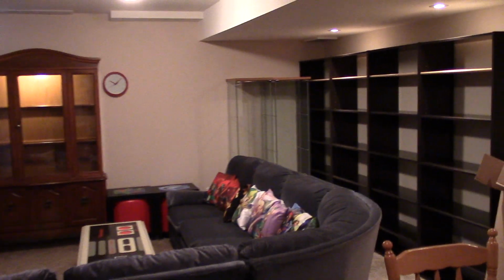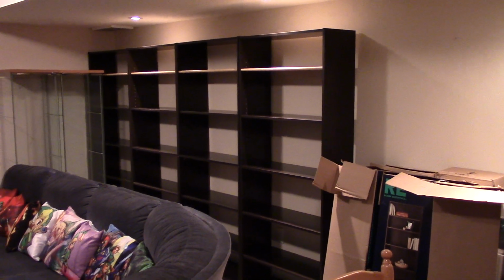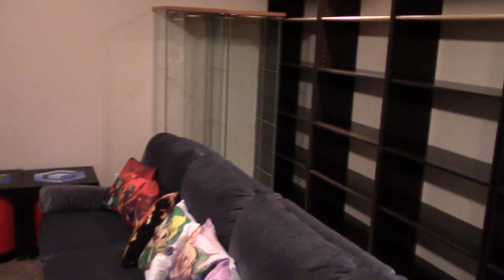So it's coming together slowly but surely. It's a lot of work, but it's also a lot of fun. And the room already looks really functional. I just have to throw it together. Hopefully this weekend I'll start moving over my entire collection into this space.